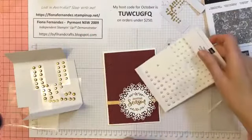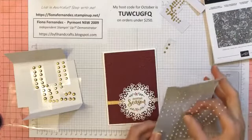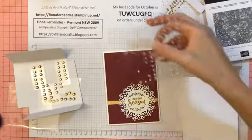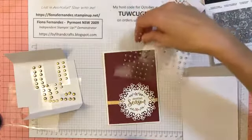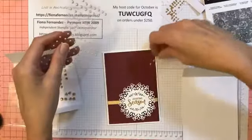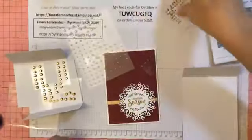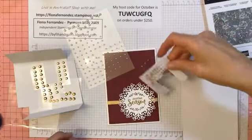Thank goodness. White pearls. I like it when they're not stuck to the back. Ah, there we go. So I can pull them out and put them on top of my card. That's the white pearls. I do like the gems. And I can't pull them off, they're just sitting on the paper.